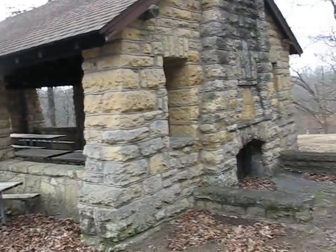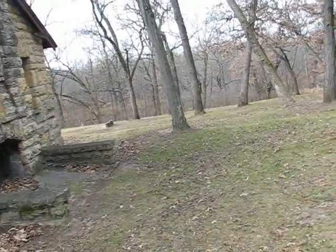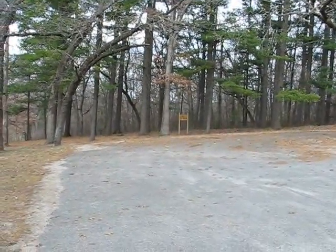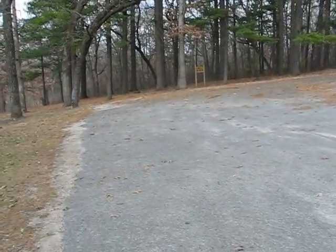This is the Riverview Shelter House. In the background you can see the river, the Sugar River, of course. And over there is the trailhead from where we're standing right now. It's about 40 degrees today.